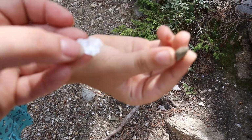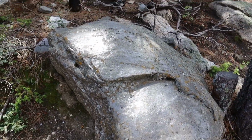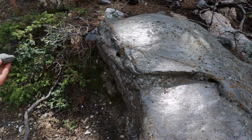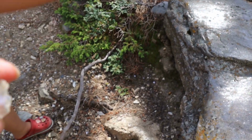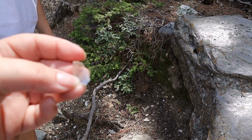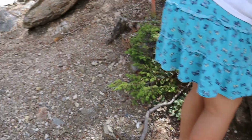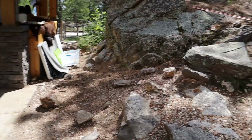There's also this stuff. If you look at the rock right there, on the camera it probably just looks wet, but it's not wet. It's sparkly. It's shimmery. Look. This stuff falls off. You know, mica powder that you buy at the craft store? That's what it's made out of. It's cool.